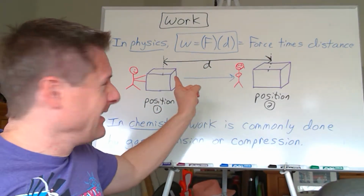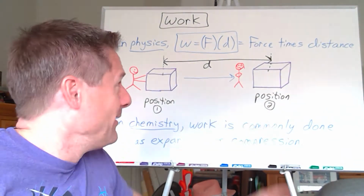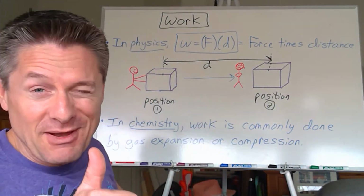But in chemistry, we're not going to be pushing cement blocks around like that. So we tend not to sweat in chemistry. So kudos to my physics friends out there.